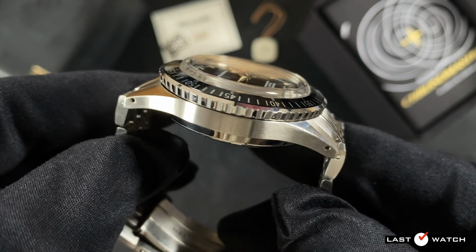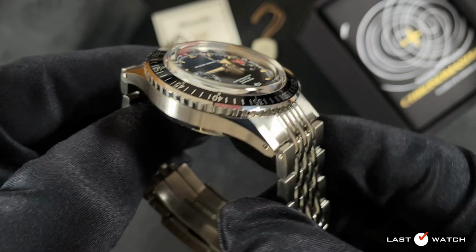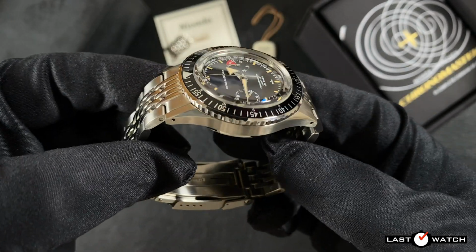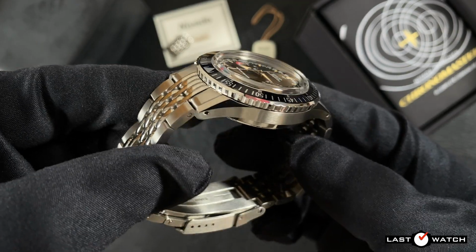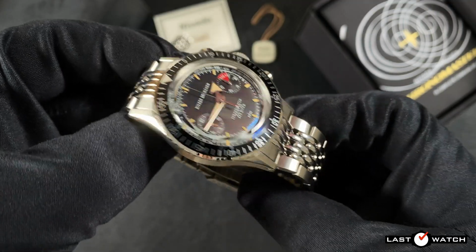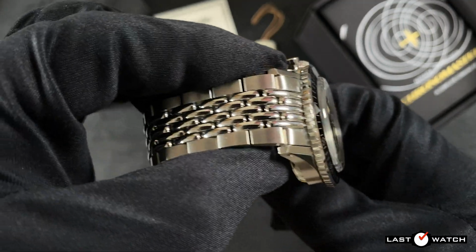That includes the crystal. Sized for my fairly average 7-inch wrist and minus 3 links, the case and bracelet weighs in at a little over 137.3 grams. 145.6 grams if you leave all the links in place.